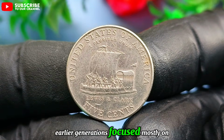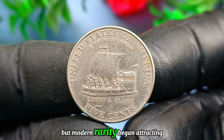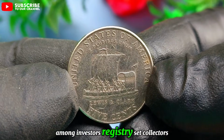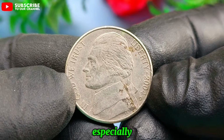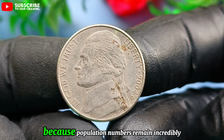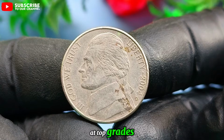Earlier generations focused mostly on gold and silver coins, but modern rarity began attracting aggressive competition among investors. Registry-set collectors especially pay enormous premiums for the finest known examples because population numbers remain incredibly small at top grades.